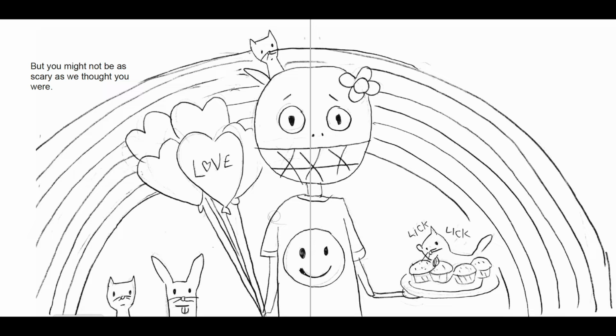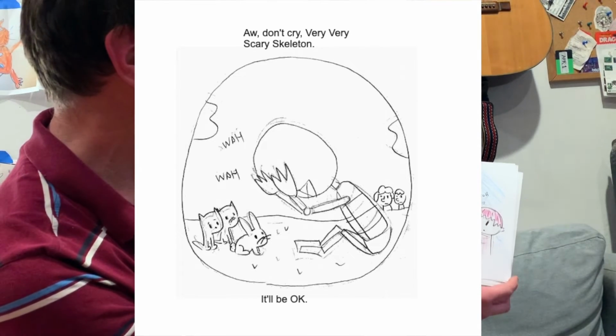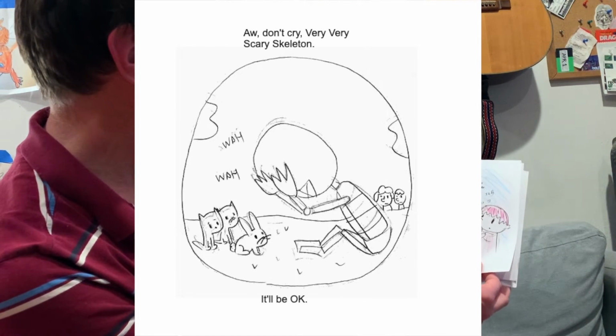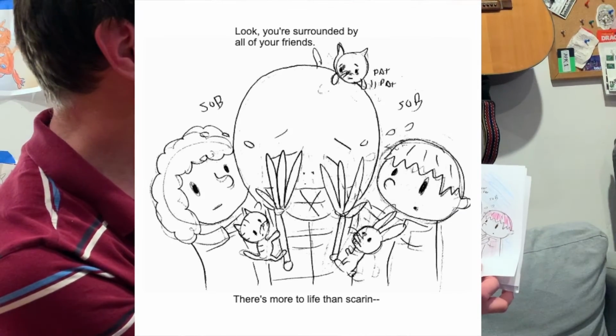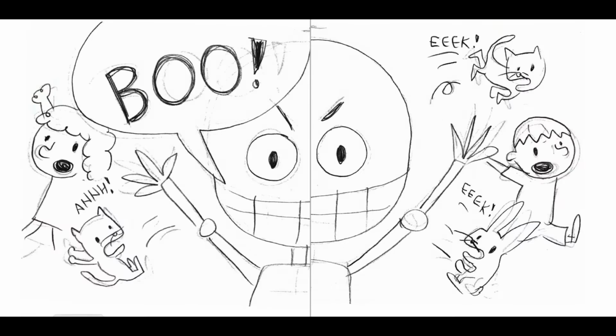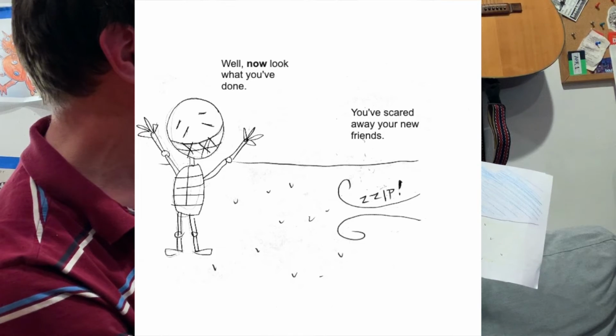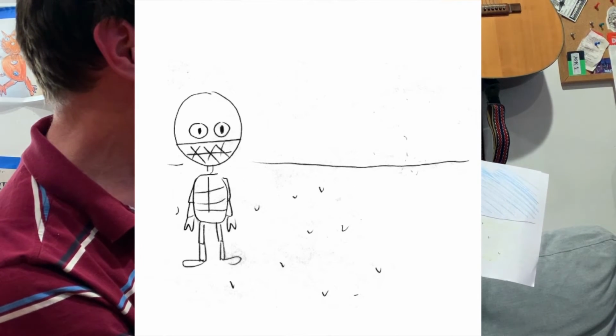Lick, lick, lick. Aw, don't cry, very, very scary skeleton. It'll be okay. Wah, wah. Look, you're surrounded by all your friends. There's more to life than scare. Boom! Zip. Well, now look what you've done. You've scared away your new friends.